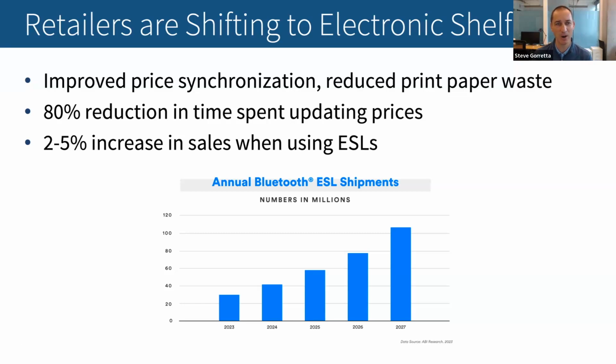First is I want to get into why retailers are shifting to ESLs, especially because I think we probably have a lot of people that are in the US here, and we're really lagging on the deployment of electronic shelf labels. I think if you go to Europe and other countries, you see it used a lot more commonly. We're lagging here, but we're catching up. And there are a couple of benefits for retailers, grocers, even in warehouse and other applications, moving to digital signage and moving to ESLs. And I'm seeing more and more written in the press every day about the transition to ESLs.